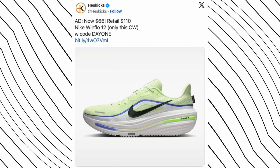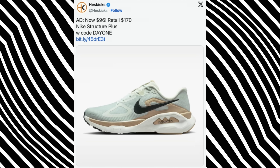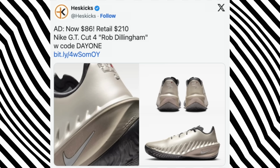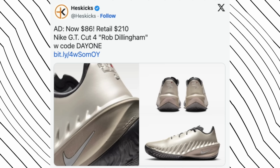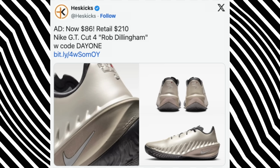A couple other noteworthy models: you can get the Nike Winflo 12s on sale. You can get the Pegasus 42s on sale. You can get the Structure Pluses on sale. They have a GT Cut 4 Rob Dillingham colorway that is $86 instead of $210. Fantastic deal on that one.